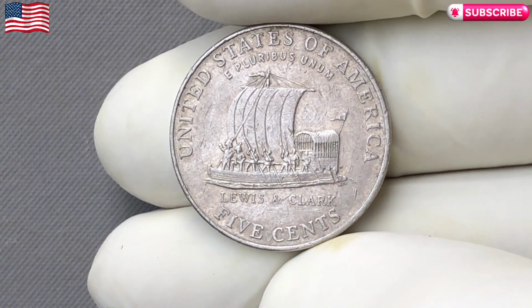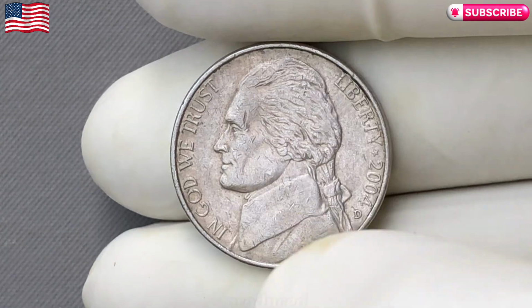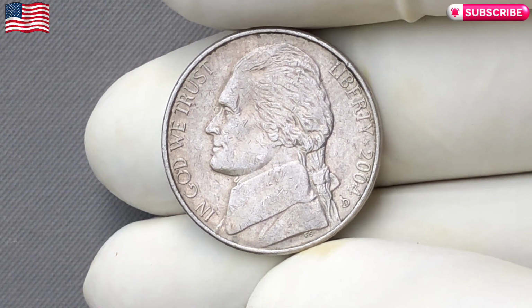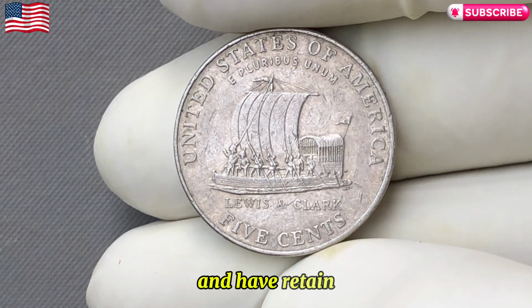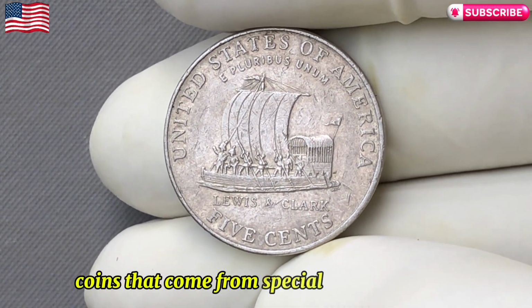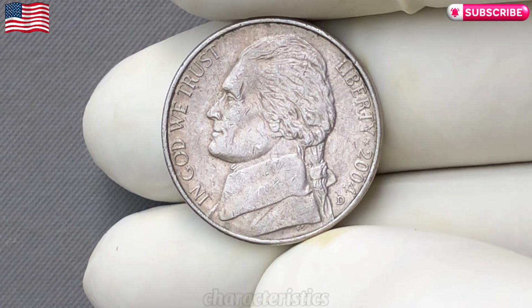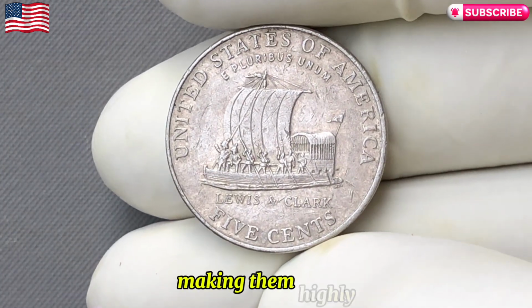What makes this coin particularly appealing to collectors? While the Lewis and Clark nickel was produced in significant numbers, certain variants, especially those struck in uncirculated condition, have gained attention in the collector market. Coins that are well preserved, free from wear, and have retained their original luster are always in demand. Additionally, coins that come from special minting events, like the ones produced in West Point or Philadelphia, can have a higher value due to their rarity and unique characteristics. Collectors often seek out these special editions, making them highly desirable.